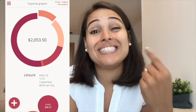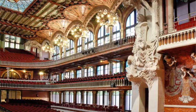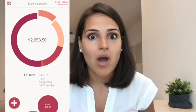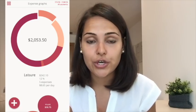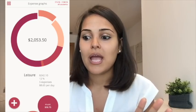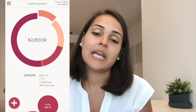And also because I wanted to get inside of the Palau de Música, which is like a really nice architectural, what do you call it? Like, I guess like a venue, where they have operas and dance shows and things like that, like a theater. And I really wanted to go see inside. So I took pictures. It was really beautiful. And that's why I paid a little bit more for that, to do that on like a Sunday night.